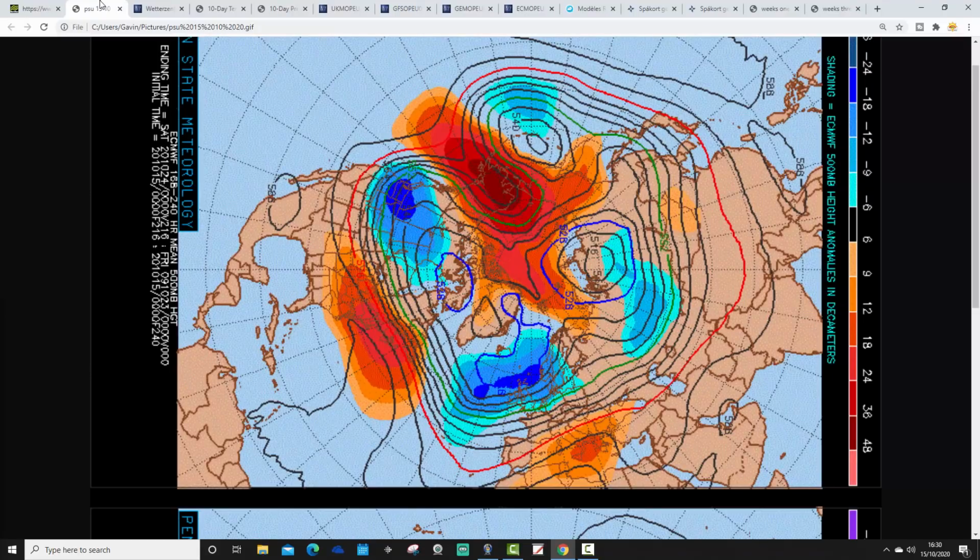So these are the 500 millibar height anomaly charts from Penn State University for the next week to 10 days, with the ECMWF on the top and the GFS, which we will have a look at in a moment, on the bottom. So blue is extrapolated to below average height, which is low pressure. Yellow, orange, and red extrapolate to above average height, which is high pressure.